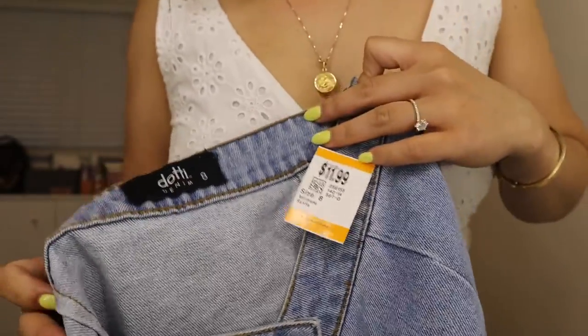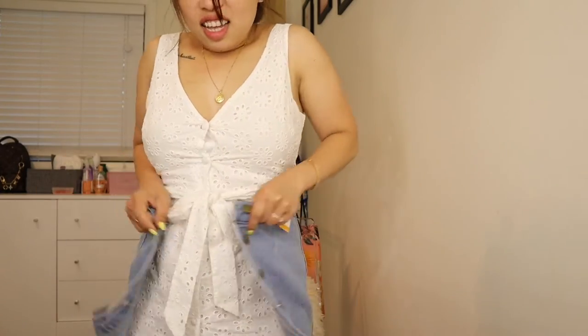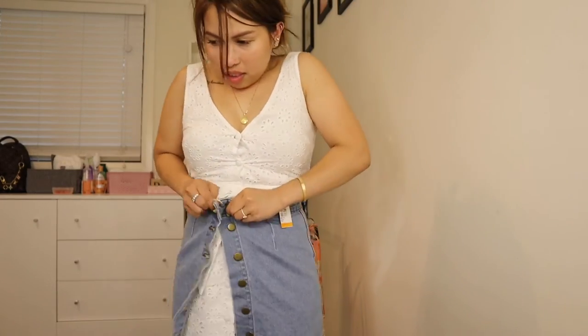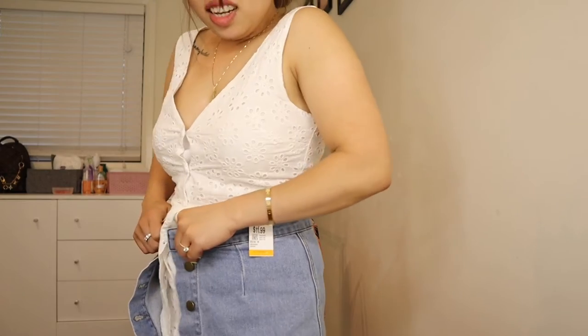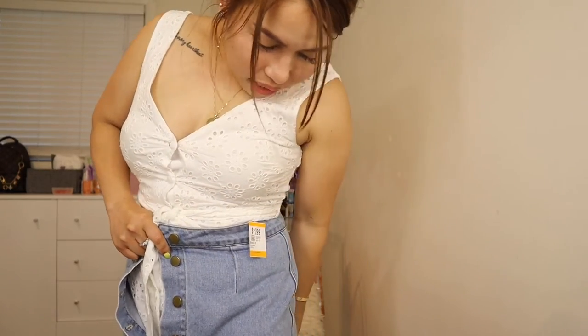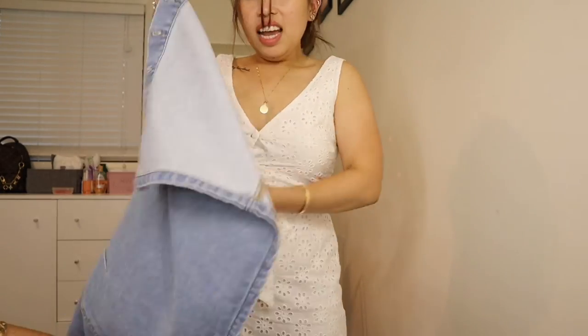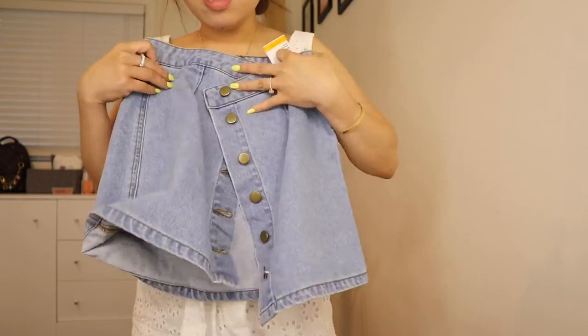There you go. You tried the denim skirt. I think, guys, it's gonna fit. It's just that I've got the dress on. I told you. We'll see. I don't think it will fit, guys. Okay, guys, but yeah, that's about it, guys. I feel sad. It's my favorite for everything.